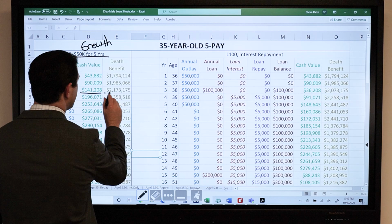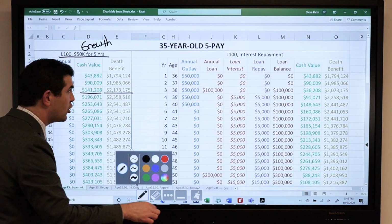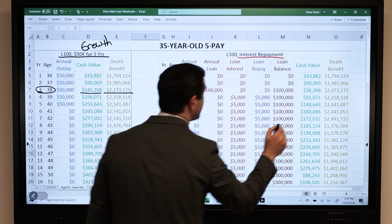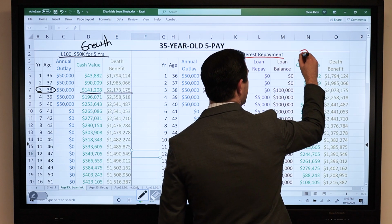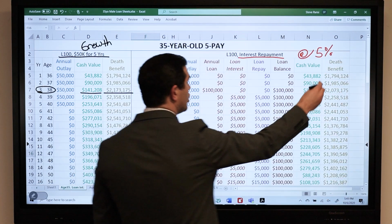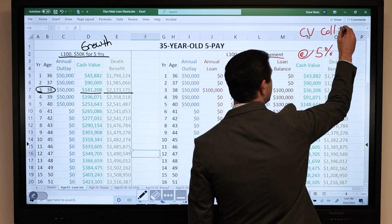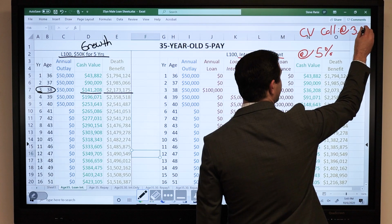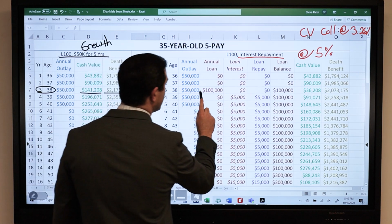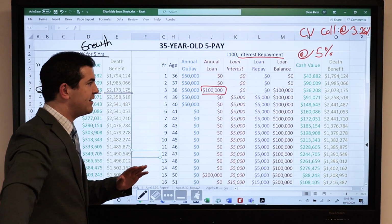141, 208, 2.17 in death benefit. Here's why. In the loan scenario, now this is going to demonstrate interest-only payments, and this is with a company that has a loan interest rate of 5%. You could go the collateral route, the cash value collateral, and get 3.25%, which would go direct to the lender. But here, $100,000 loan comes out, okay, borrowing directly from the policy.